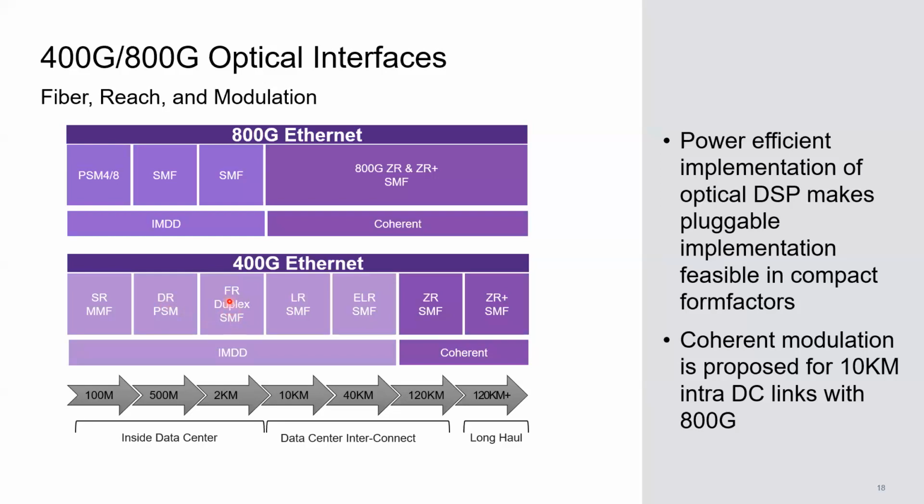And if you are going for FR, this is about a 2 kilometer kind of range. Here duplex single mode fibers are used, and single mode fibers are more expensive as they cover higher lengths, and you need a different kind of DSP, or digital signal processing, to drive this optics. I'll cover what is needed to design that DSP in the next slide, but at a very high level, based on the distance, you need to burn power in doing the equalization for optics and the electrical domain. So we need to keep that in mind.